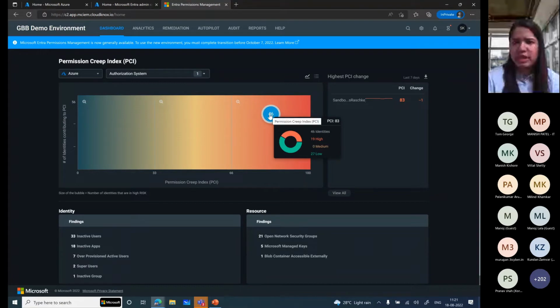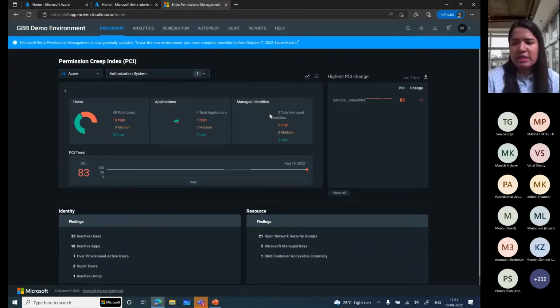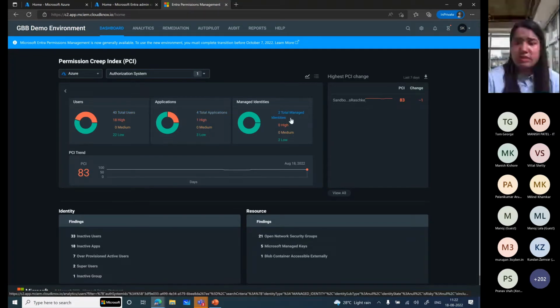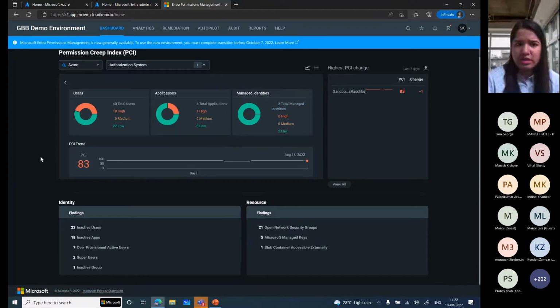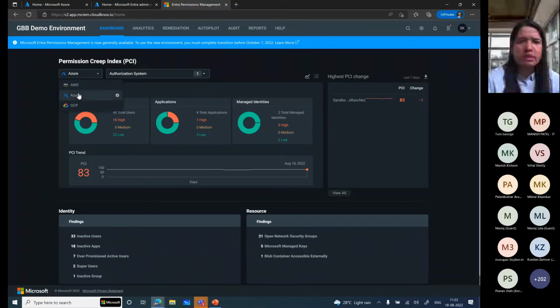Now what I see is that I have 46 identities, because of which my PCI score in Azure is quite high. It is 83, out of which there are 40 total users, 4 are applications, and 2 are managed identities. So as I mentioned, identities are not only users. I'm also seeing the trend over time with respect to my risk scoring, and I'm also seeing some findings. I'll also quickly show the same thing for AWS.